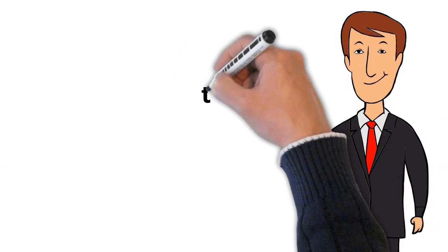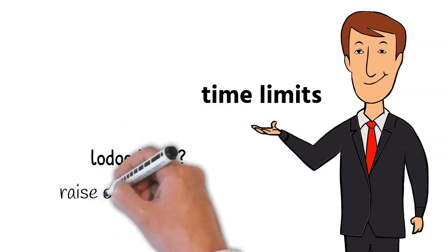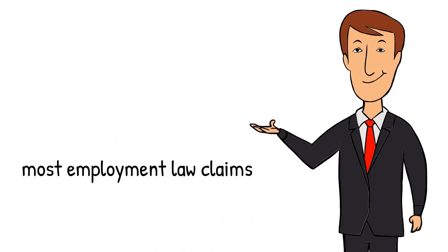Let's have a little think about time limits. It's important to know when a claim is lodged late, because then you can raise objections or ask for it to be struck out. Most employment law claims, including unfair dismissal, unlawful deduction from wages, and discrimination, have to be brought within 3 months of the alleged unfair act. There are extensions to do with ACAS early conciliation, which make this a little bit more complicated.